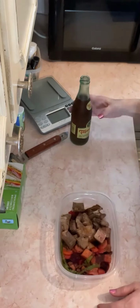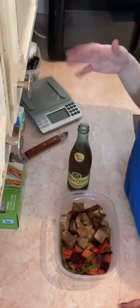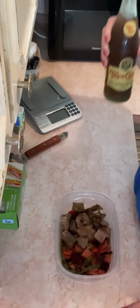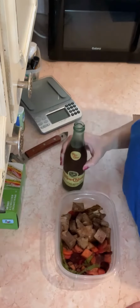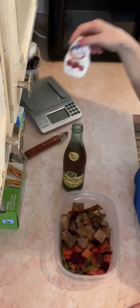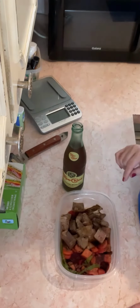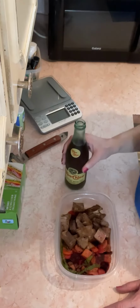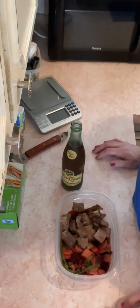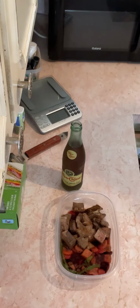And then this is Topo Chico. Yesterday was Mineragua, just sparkling mineral water. And I added some grape flavor enhancer. If you really want to get wild, put just a little bit of heavy cream in there. And then it's like a grape float. Sometimes I do it, sometimes I don't. But I'm not tonight. So, supper tonight.